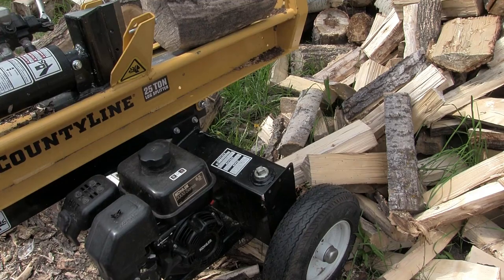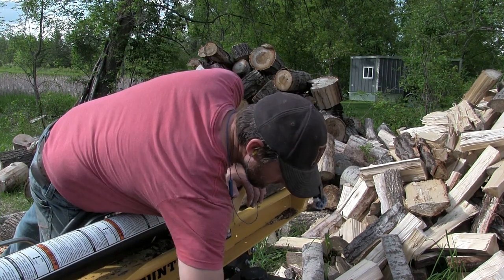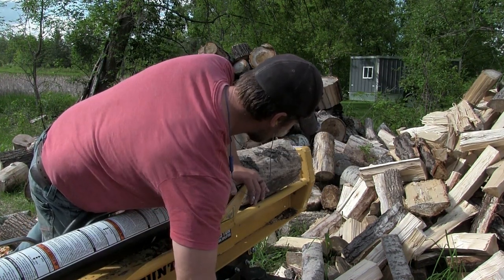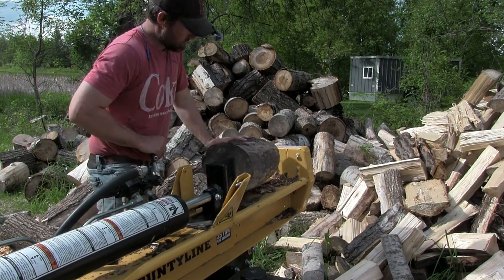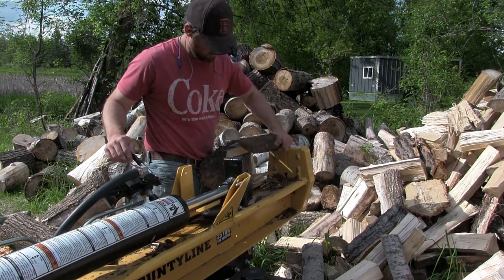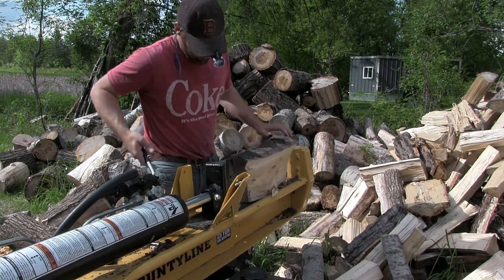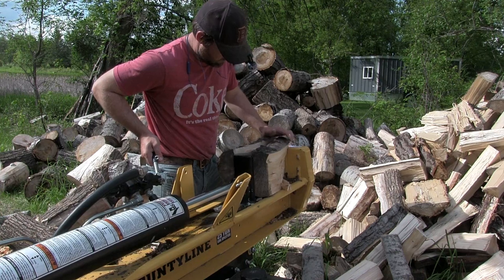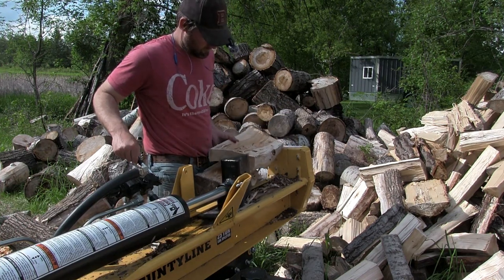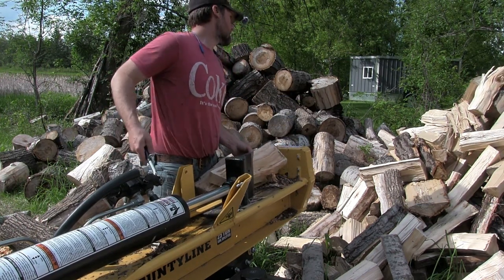It's a good sign, first pull. Set up. All right, let's get her cranked up. Big old snake in there.